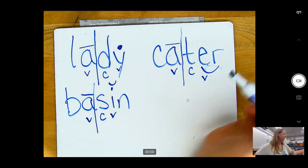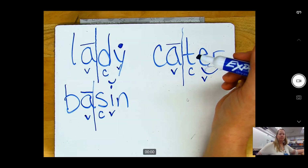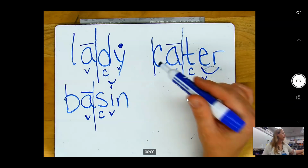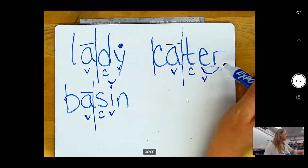Lady. Lady. Oh, what did we forget here? What sound does the C make? A K sound. How do we know it makes the K sound? Because it's followed by an A. So when a C is followed by an A, O, U, or any consonant, you put a K back and it makes the K sound. Cater, cater.